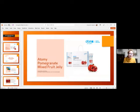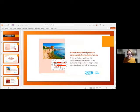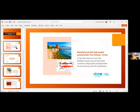So, the benefits of pomegranate. What is Atomy Pomegranate mixed fruit jelly? The pomegranate mixed fruit jelly is manufactured with high quality pomegranate from Antalya, Turkey, a city with clean air from the Mediterranean Sea and abundant sunshine. Abundant sunshine means we feel better. And also what I've learned about this COVID virus, the research says that in hot weather the virus is less present, helping the pomegranates to grow plump and full of goodness.